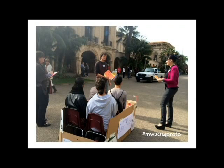This here is one of my favorite prototype pictures. This is at Balboa Park in San Diego. I worked with them in January. We were prototyping new ways to improve the visitor experience in the park. This was a prototype of an electric self-driving car that visitors could check out and take around the park. You can see it's made out of little kids' school chairs and cardboard boxes. What you can't see is the steering wheel is made out of a paper plate, and there's a touch screen made out of Post-its where you could navigate yourself around the park.